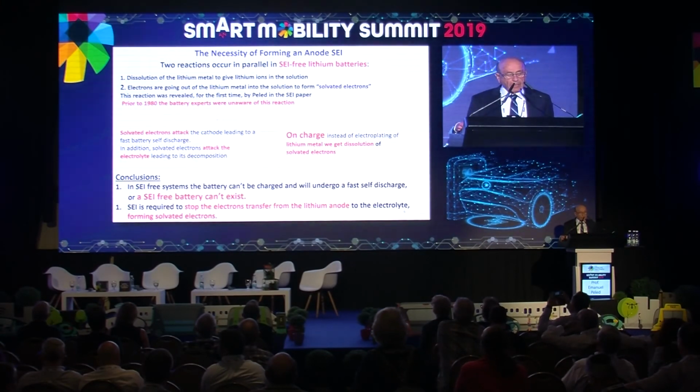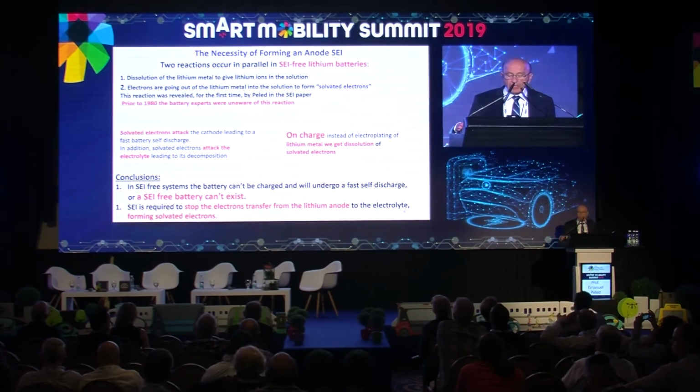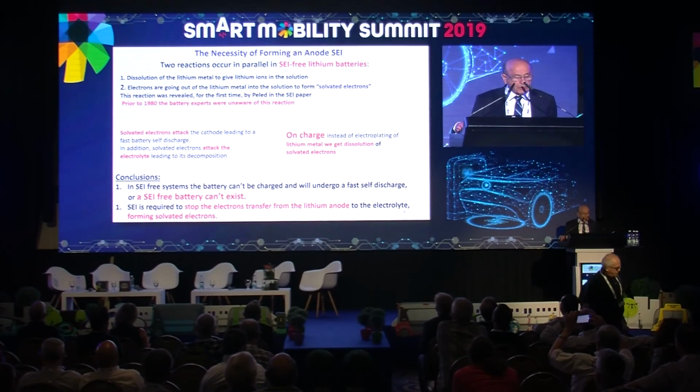So I want to emphasize the necessity of forming an anode SEI. Two reactions occur in parallel in SEI-free lithium batteries. If you take lithium metal and dip it into solution, this is what happens. First, the lithium metal gives lithium ions in the solution, but there is another reaction, which is electrons going out of the lithium metal into the solution to form what we call solvated electrons. This is quite strange, but electrons can be solvated in the solution, and they can behave like an ion.